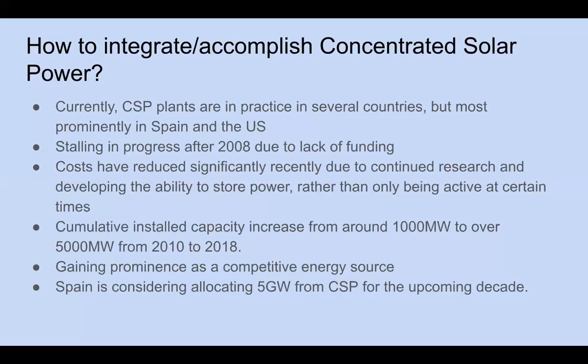And they developed the ability to store power in CSP plants. So it's not only producing power during sunlight, it can release power into the grid at any time rather than just during sunlight. In fact, the cumulative installed capacity from 2010 was around 1,000 megawatts, and now it's over 5,000 megawatts. So it is gaining prominence. Spain is even considering allocating 5 more gigawatts for the upcoming decade for its total energy consumption.